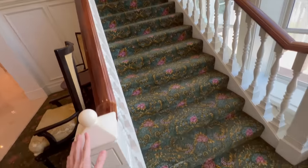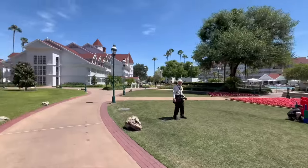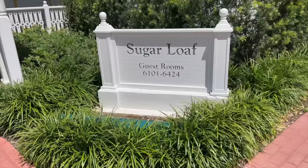Like, it doesn't look like you can actually use it. You know what I mean? It looks so grand. Anyways, let's find my room. This is like the center area between all the different buildings. Building 5 is apparently the last building on the left, which sounds like a horror movie. I think we're getting closer.